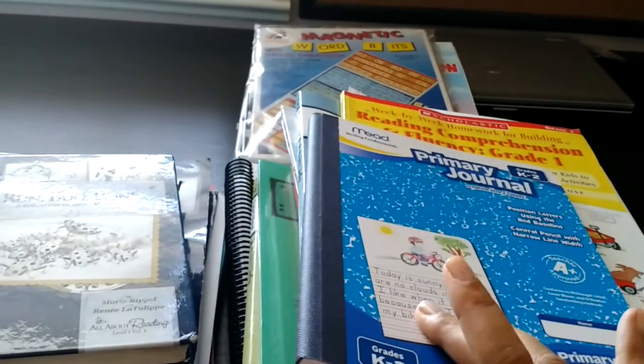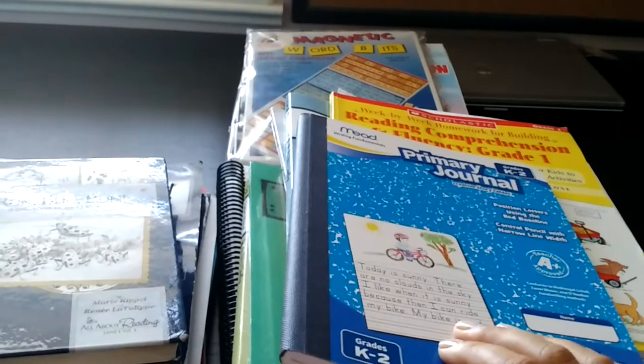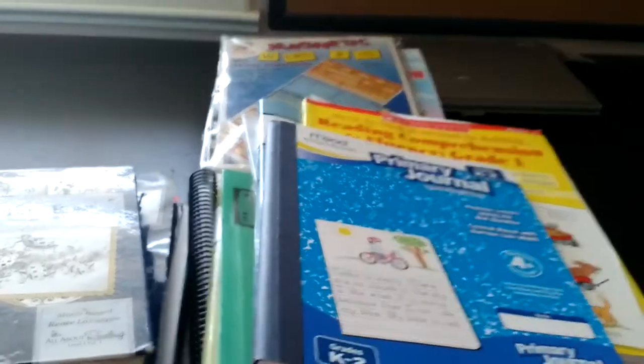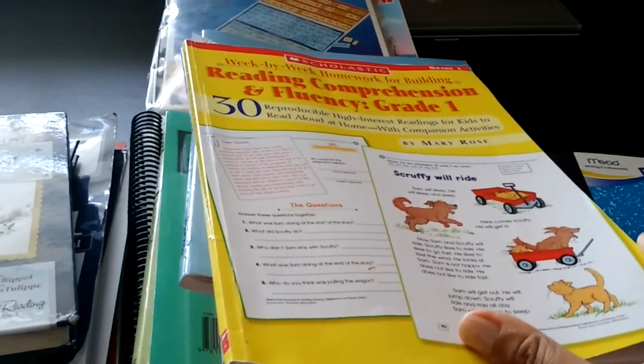The other one I will use after reading certain books. Once or twice a week, she will draw a picture and write about a book that she really liked and what she liked about it. This we already started using because we started school this Monday.